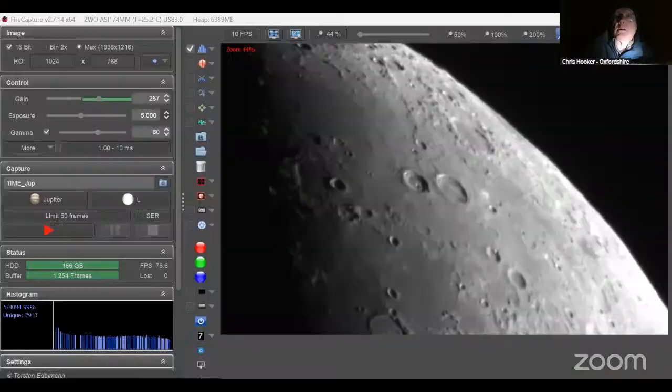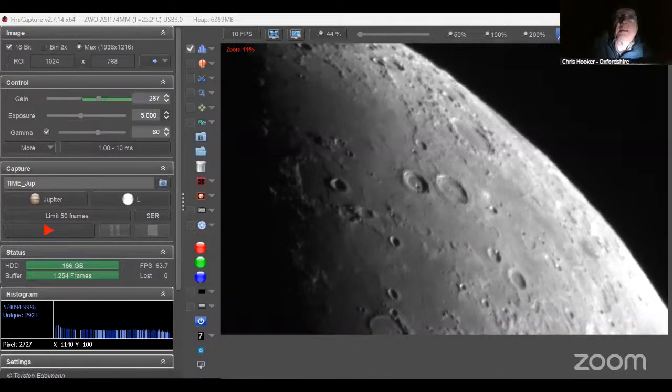And now I'd like to move over to Chris Hooker, who's in Chelmsford, I think, sorry, Oxfordshire, beg your pardon. And you have got the moon in your 10-inch. I do, yes. Let me just share my screen. 10-inch Newtonian telescope, which is a reflecting telescope. Right, I hope you can all see that. That's a great image.